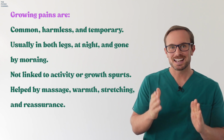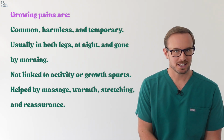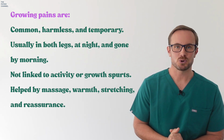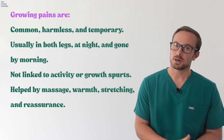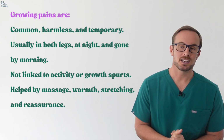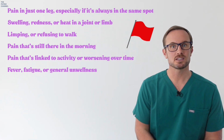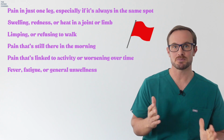So before you go, let's quickly recap. Growing pains are common, harmless, and temporary, usually in both legs at night and gone by the morning. Not linked to activity or growth spurts, helped by massage, warmth and stretching, and of course reassurance. They're not associated with swelling, limping or back pain. And if you ever see any of the red flags, especially the persistent one-sided or daytime pain, it's time to have your child assessed by a medical professional.